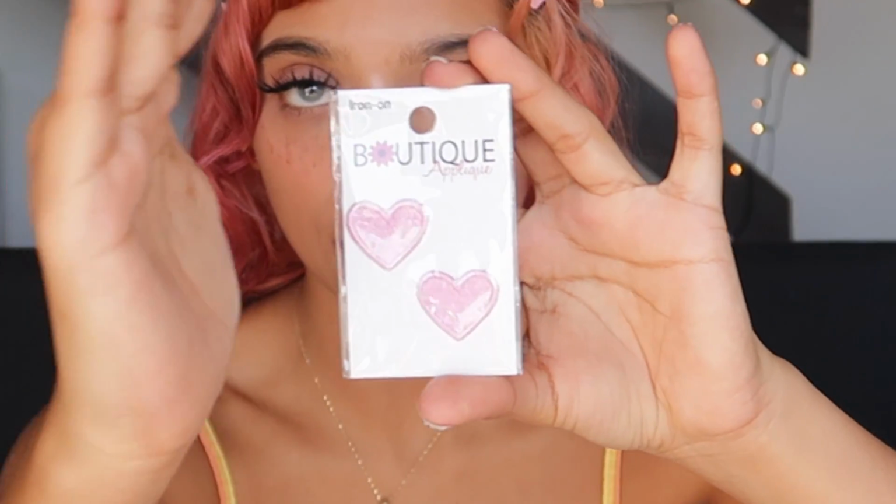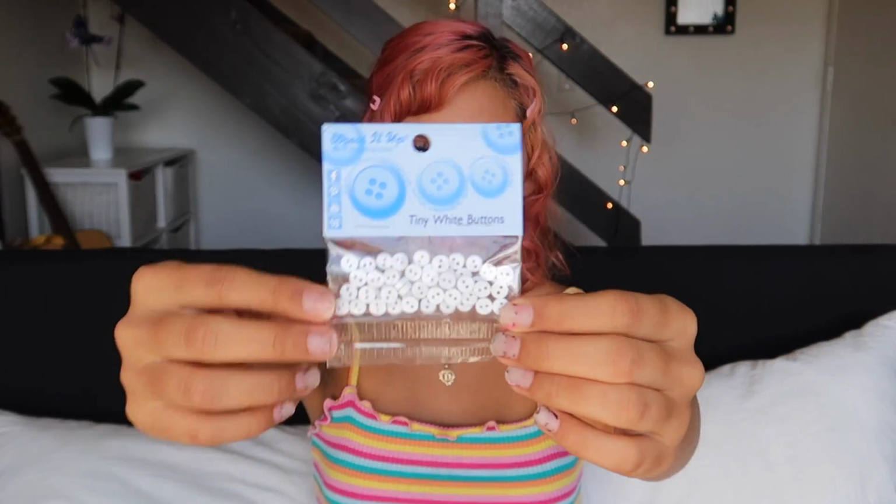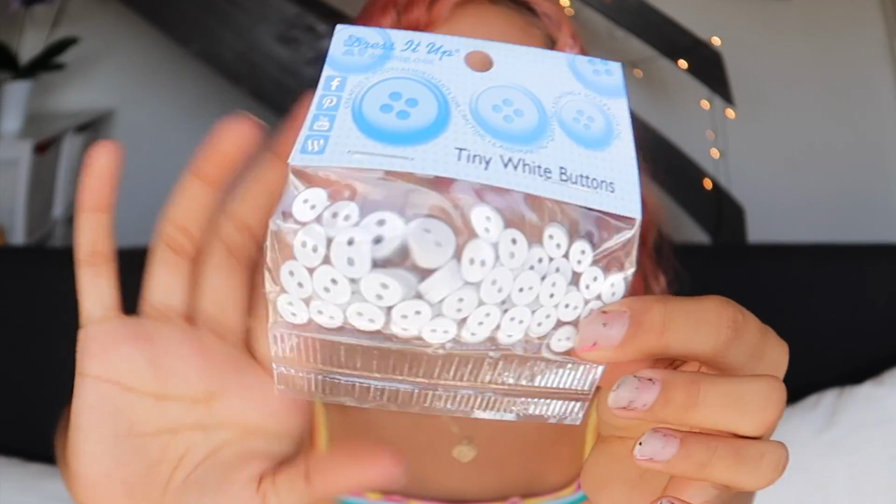Now it is time to show you guys everything. I'm going to show you guys everything that I got, and that includes thrift store clothing, the arts and crafts stuff, and some stuff at Walmart that I'm going to be using to flip them. But we're going to start off with the arts and crafts store things first. Here is what I got. I got this heart patch. I got tiny white buttons. I feel like these are really cute. Look how tiny they are too.